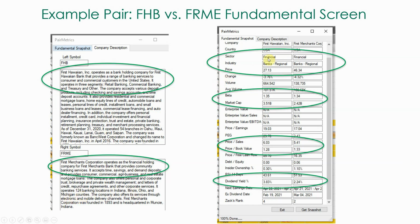So how do these look on a fundamental snapshot, which you can generate immediately on every pair in your watch list? Well, they're both in the financial sector, banks, regional industry subsector. Their price ratio is not far off, so if you have 10 to 1 or something like that, it becomes a more difficult ratio to trade. This one is less than 2 to 1. That's good. Beta of the stocks 1.35 and 1.34, almost identical. Market cap 3.5 billion versus 2.4, very close.